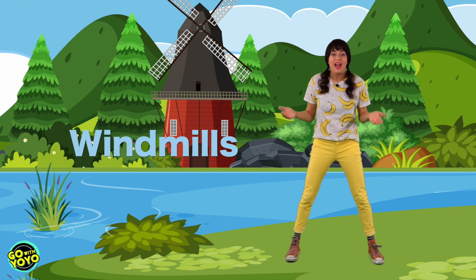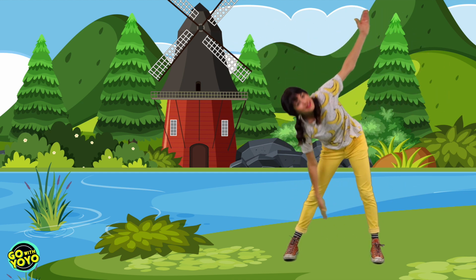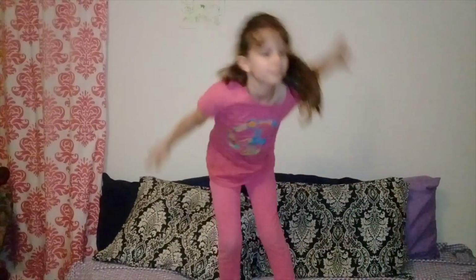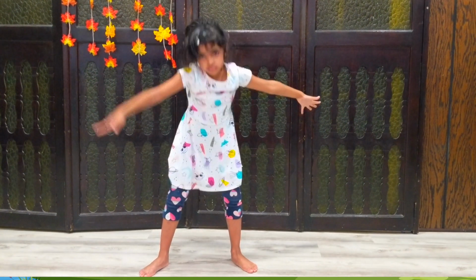Actually, there's over 1,000 windmills in Holland. So let's turn our body into a windmill. I'm gonna stretch my arms out really wide, and then I'm gonna twist and turn to the side. Let's try it again, twist and turn. Good, twist and turn, twist and turn.